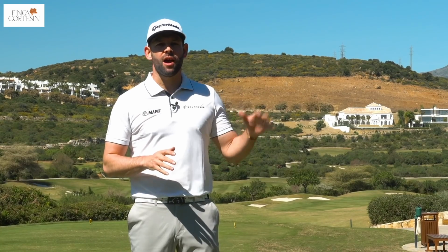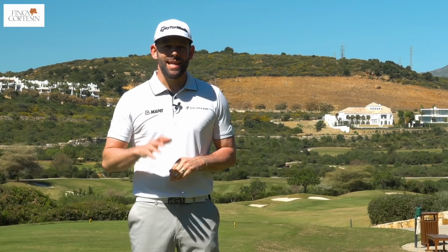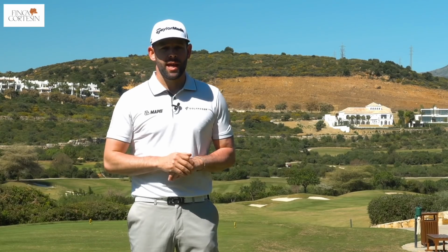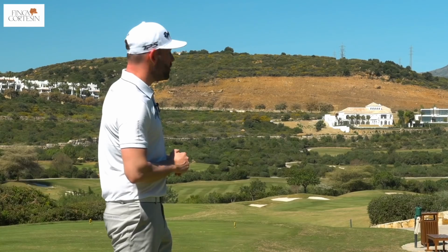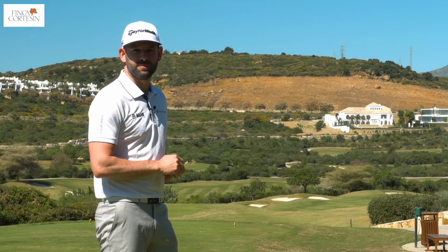So the golf course that you see behind me is Finca Cortesin here in Spain. It is ranked in the top 5 courses in Spain. I've been here for a few days doing some filming, but I'm going to play a couple of holes on this front 9, starting with this one, which is the first.